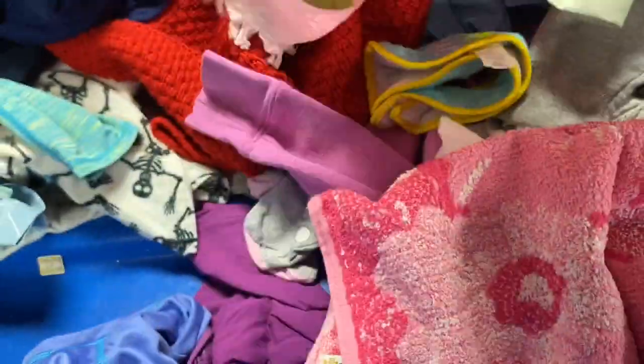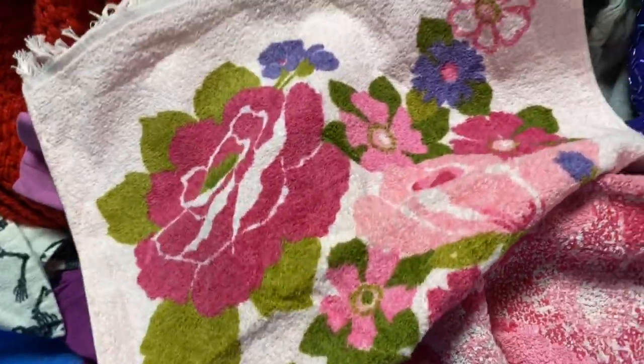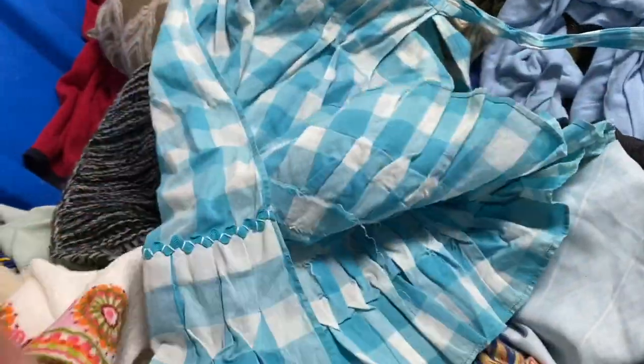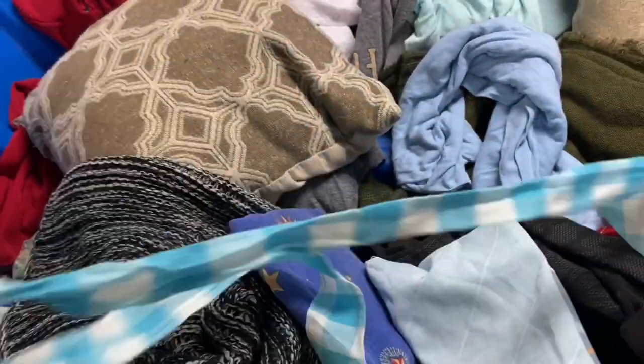There were tons of sets of vintage towels that were in great condition. Most of them had little spots on them, like something had splattered them, but for the most part, they were in great condition. And I knew if I kept digging, I would find a vintage apron, and sure enough, I did, and you know those are my jam.